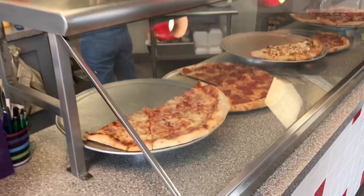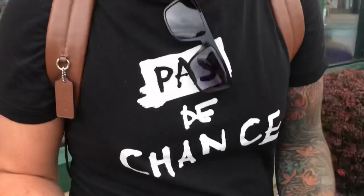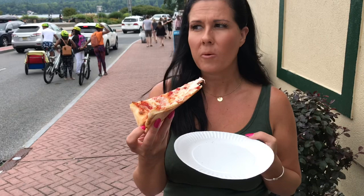There it is right there. One slice of plain. Just one? Yep. See how it tastes. Alright, we got a slice of cheese. Gonna, there's a little table out here. How does it look? Looks like a dollar slice. You got a good crunch. You wanna try it? Yeah. It's a dollar slice, though.